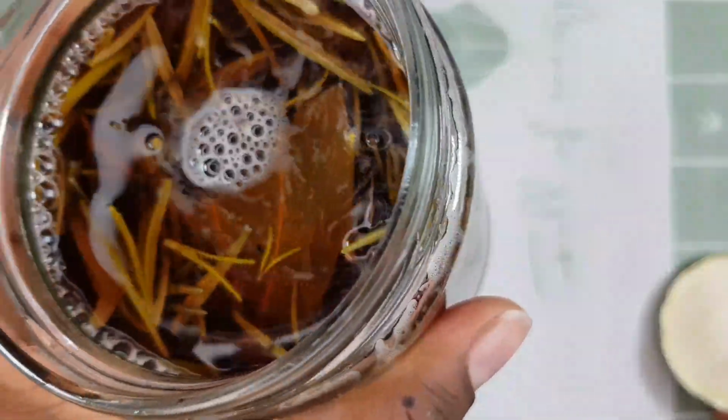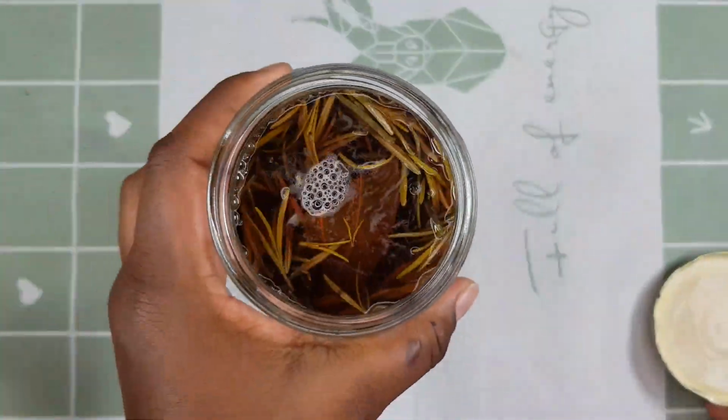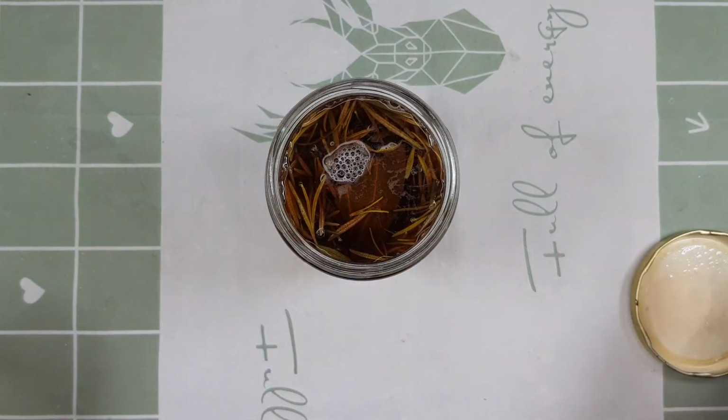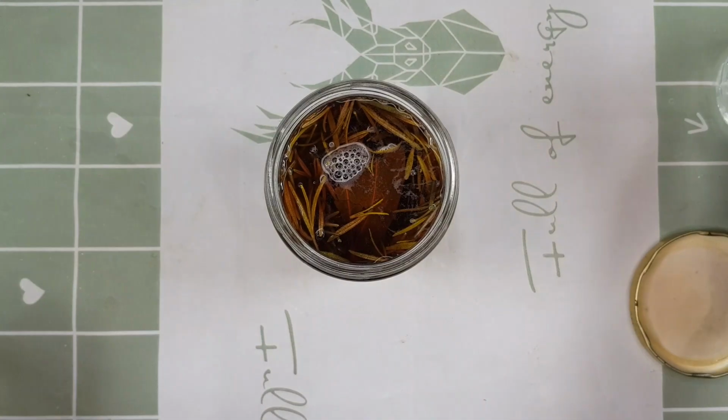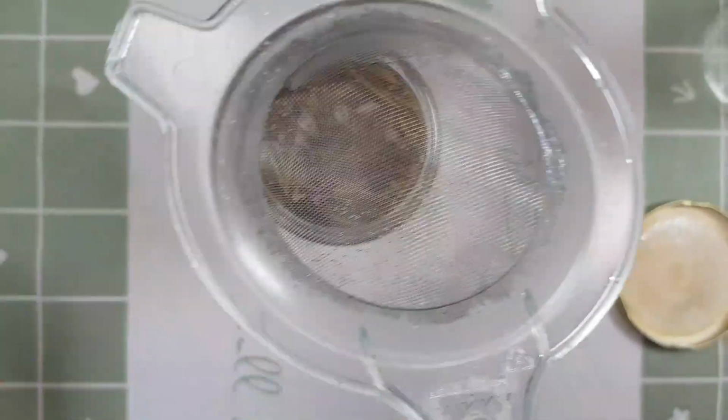So you guys, look at the color of that water. Every nutrient now is in this water. And this is what you are going to use to grow our hair longer and thicker and healthier, guys.